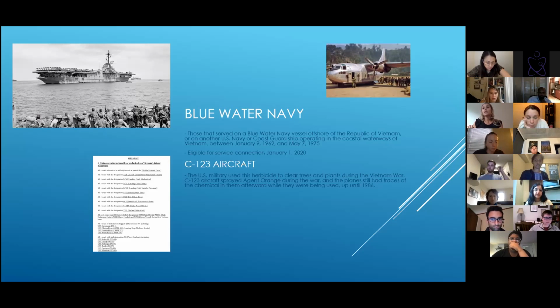The C-123 aircraft, which were responsible for the spraying, because we didn't know any of the effects, were actually in use until 1986 and had traces of the chemical. So even if they were in the Air Force after Vietnam ended, this is not that long ago, 1986, they may still be eligible.